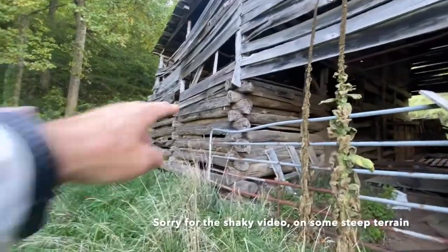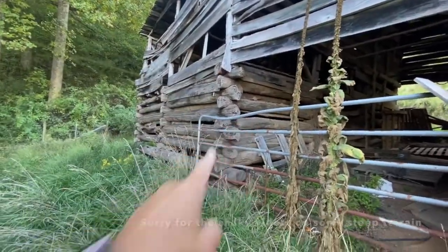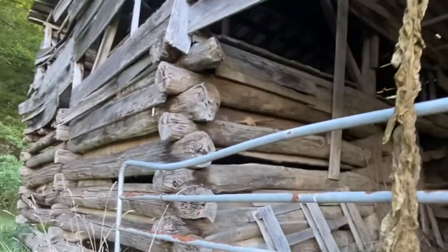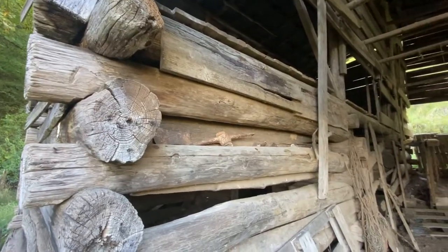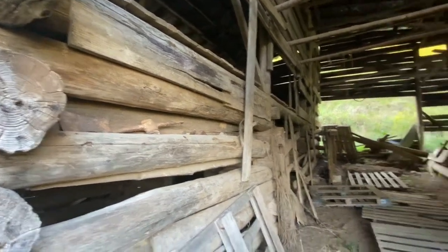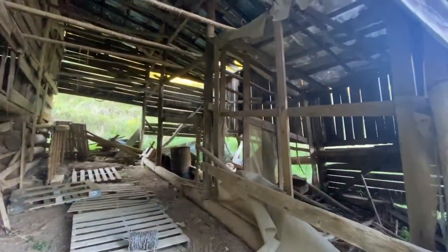Hey, look up on the shelf there, hon. I don't see it. The old pickaxe. Oh, yeah, I do. Now I do. Very cool. Bet that planted a few rows of corn.